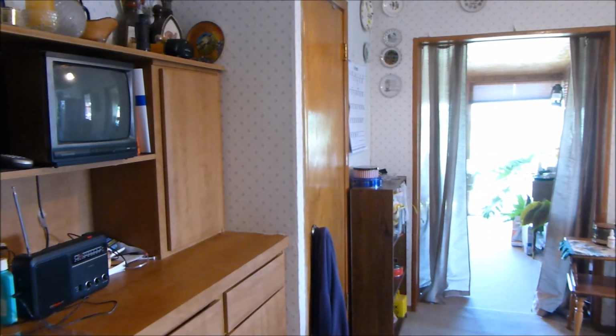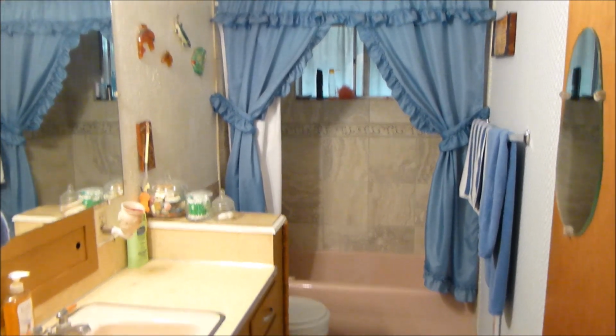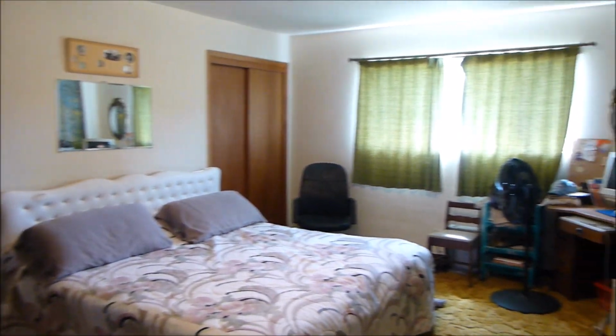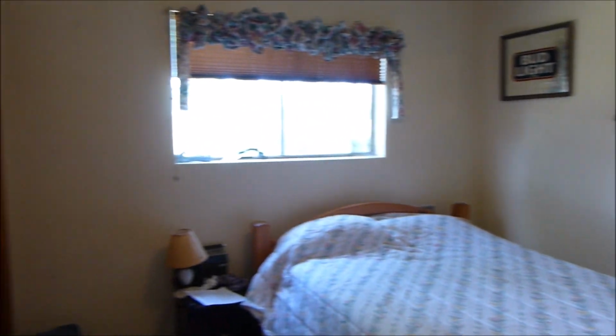Down the hallway, there's a little buffet right here that's built in, and that leads out to the sunroom. Guest bathroom does have tile that's newer. Built-ins there. Guest bedroom, that is a king-size bed, fits pretty comfortably. It's a big guest bedroom. The second guest bedroom, the smaller of the two, but does have some nice built-ins as well, and a closet.